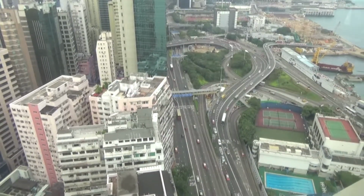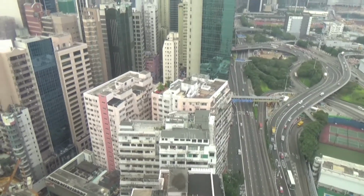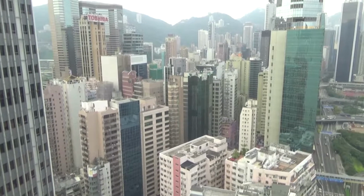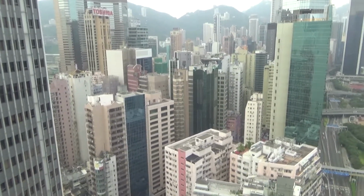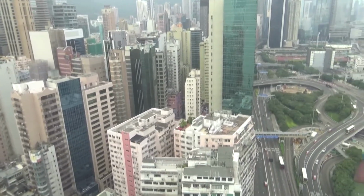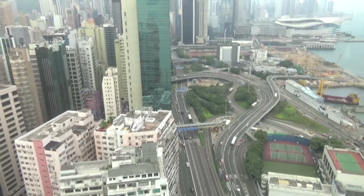Pretty amazing view. They were very nice to let me come up here and take a movie, even though they're not open right now. So this is TOTTS on the 34th floor of the Excelsior Hotel in Causeway Bay. It's a really nice restaurant bar, and hopefully I'll be coming back here and at least have a drink before my vacation ends.